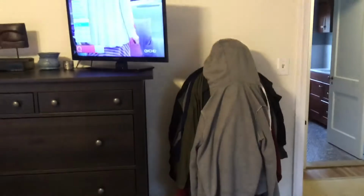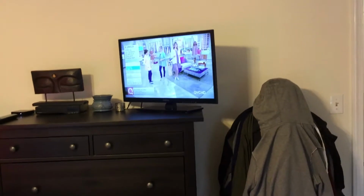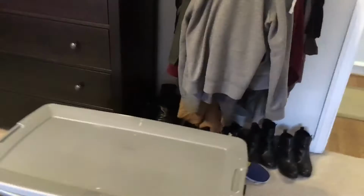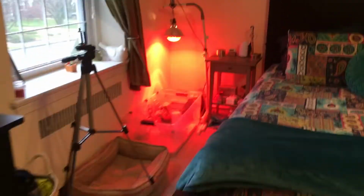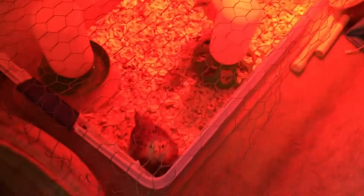So yeah, it's just me in the room. Obviously, I've got some QVC on. This is the most amazing thing to have on in the background when you're in the middle of doing your big swatch flip over. And I'm in the bedroom, and there's the chickens. Look at the little chicks. They're almost ready to go downstairs. There they are, Red and Blanche. They're gonna hang out with me today while I do the big switch over.